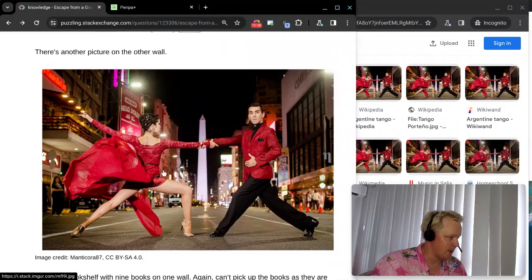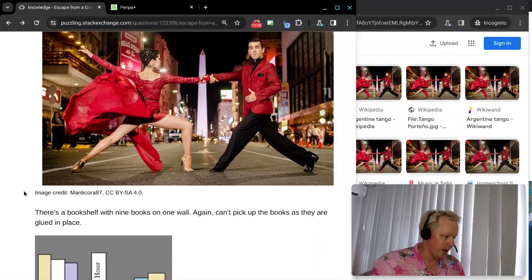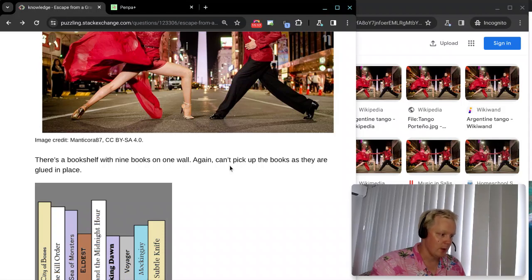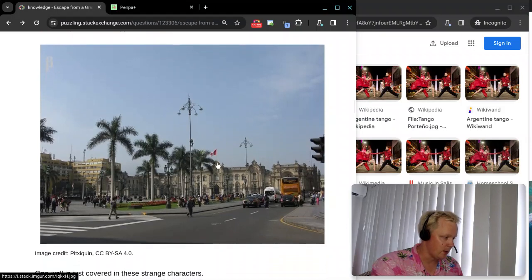And we don't need the names of these people or the place. We need the fact that it is tango here. So that was picture 3. Now let's scroll down. Well, now this one we might need help with.